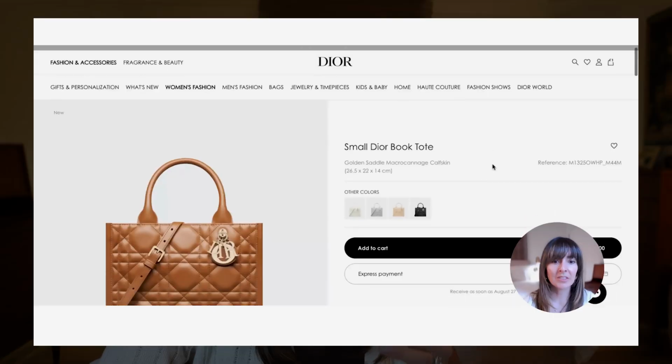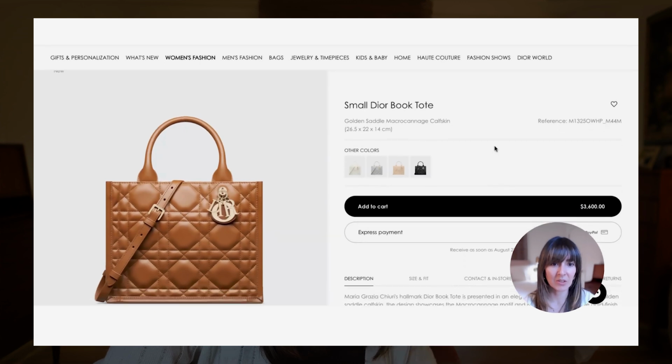Okay, so next up we have Dior, and I'm really liking some of the innovation that they've had with some of their classic designs. I think it is going to actually be a game changer, because some of their classics are now in more interesting, contrasting designs, and just make it a little bit more different and modernizes it a little bit. So the first thing that I noticed was their Dior book tote.